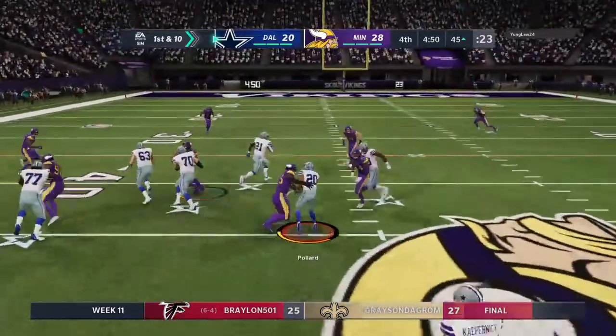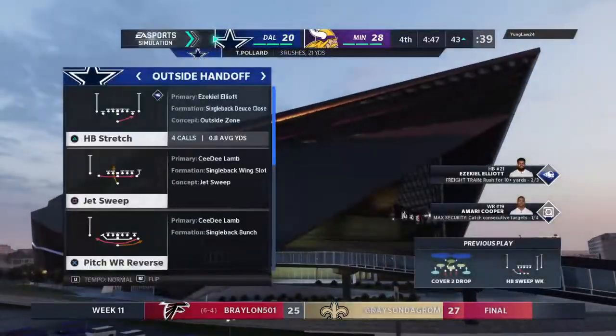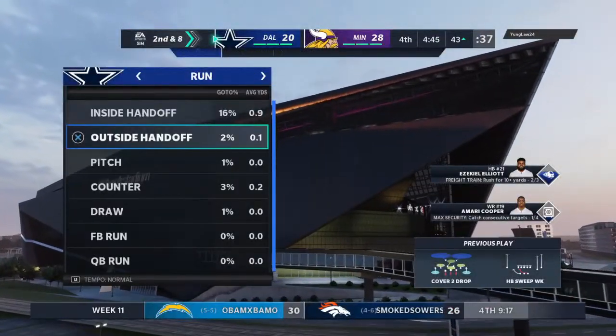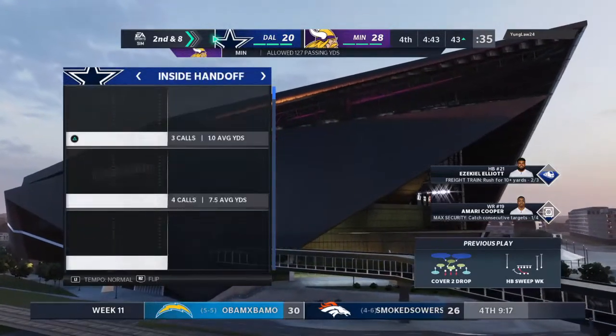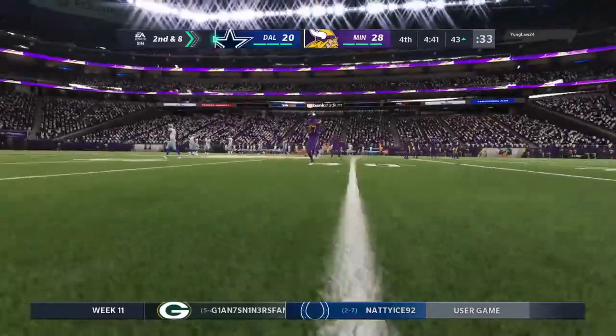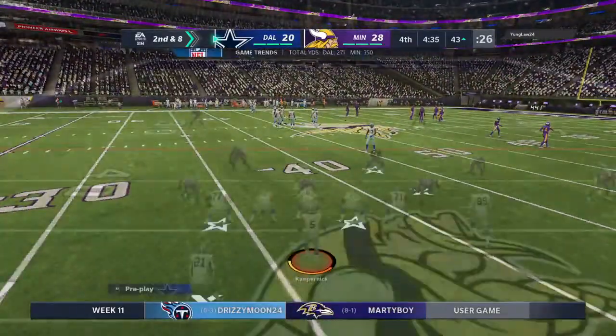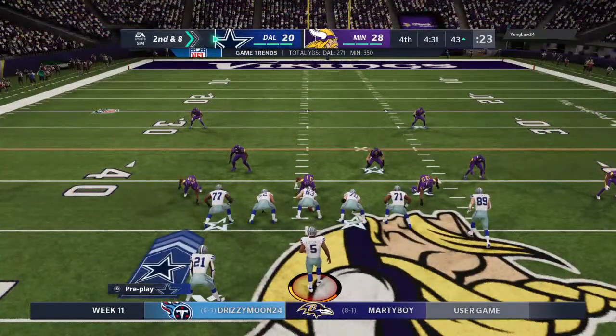On first down, Pollard. Anthony Barr in on the tackle. I know we can't hear what's going on in that huddle right now, but I'll guarantee you at least one offensive lineman is saying, my bad, we simply couldn't move them off the line of scrimmage. We've got to do a better job trying to root those guys out of there.